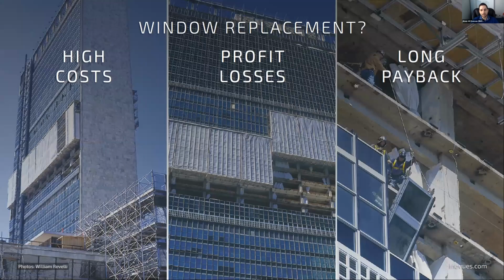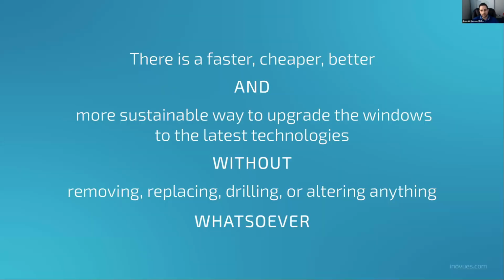Now, the real problem is that if building owners want to upgrade the windows, it'll take them 20 to 50 years or even more to pay back the high upfront costs from energy savings and recover the losses due to business disruption. So we've developed a faster, cheaper, better, and more sustainable way to upgrade the windows to the latest technologies without removing, replacing, drilling, or altering anything whatsoever.